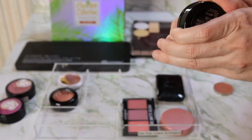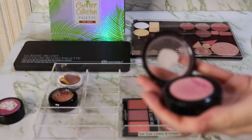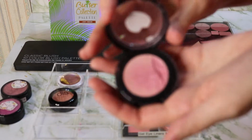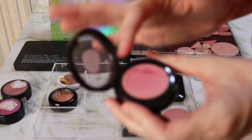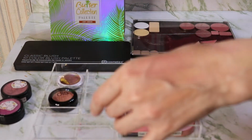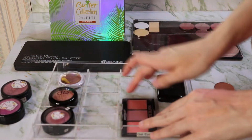This one here is also Pink Ice. I don't know why I have 2 of the same shade, but this one has been dropped by a customer, and it's a beautiful shade. This is something that I really gravitate to. It's older, as you can see. It's a little crumbly, but it's a nice flush of color on the skin. So I will be keeping this.